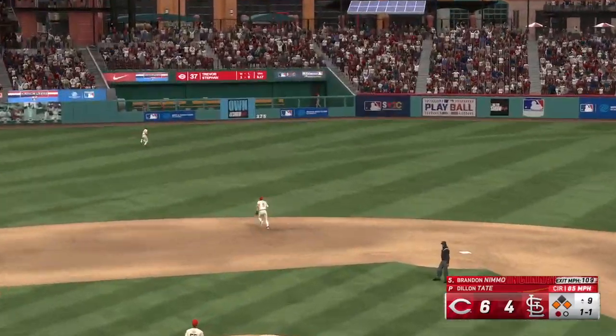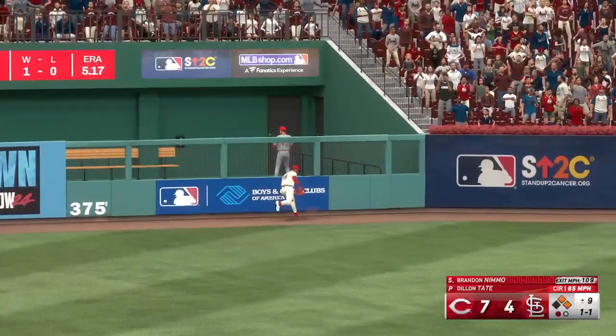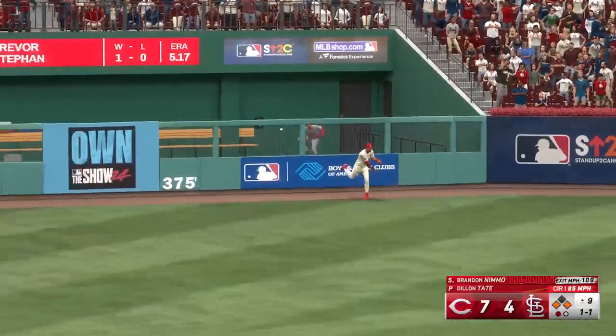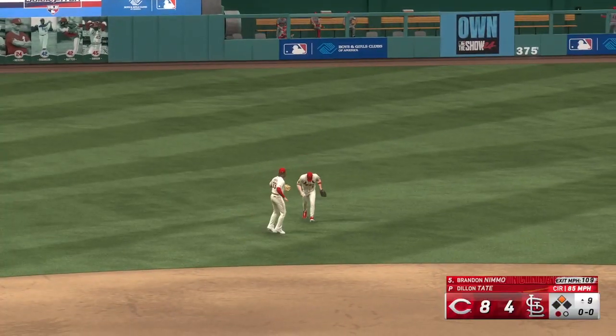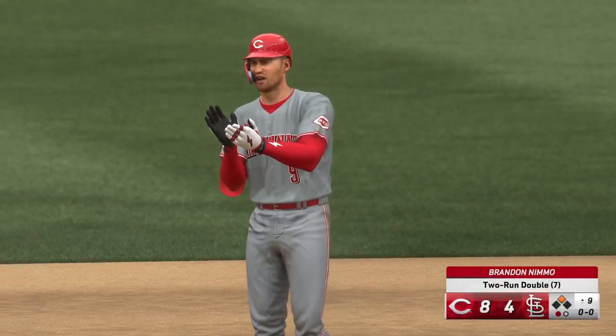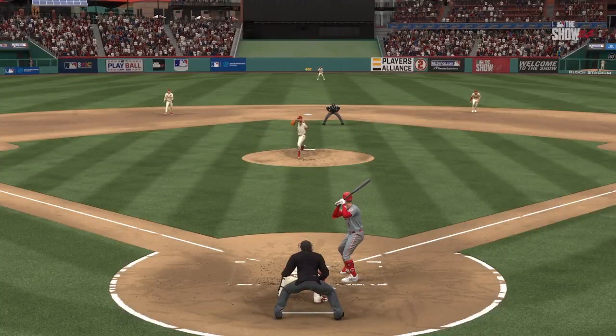Just couldn't get him to offer at it. There's a swing and a drive. And that one hops the wall. Around third. He'll score. 2 runs are in, and it's 8-4. Love how he let that ball travel, trust in his hands. Nice job of going the other way.